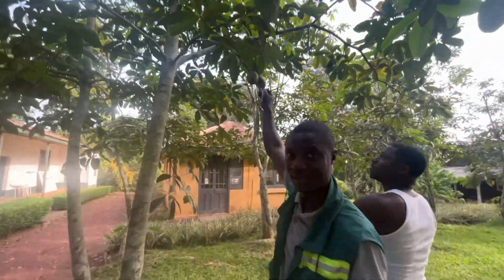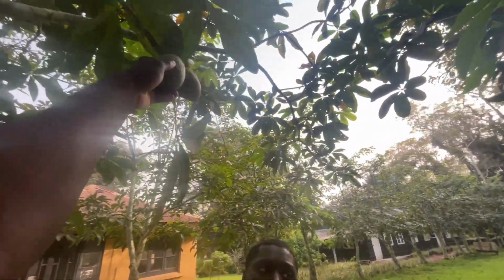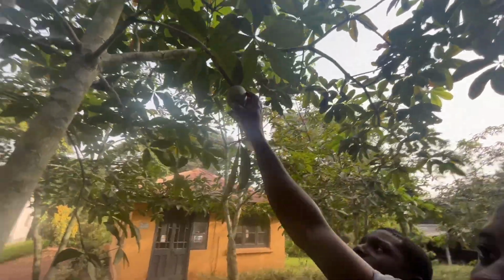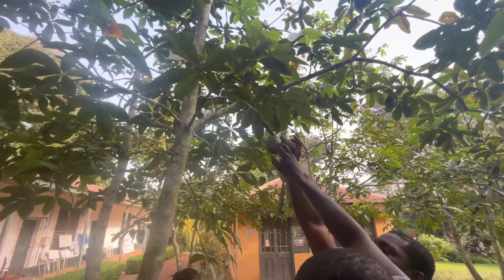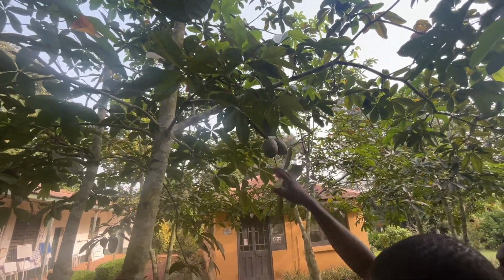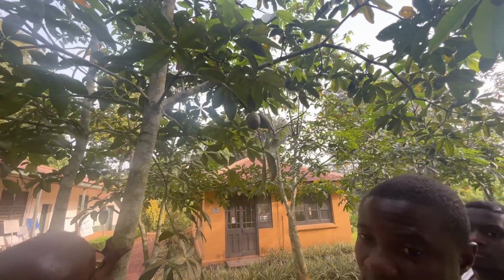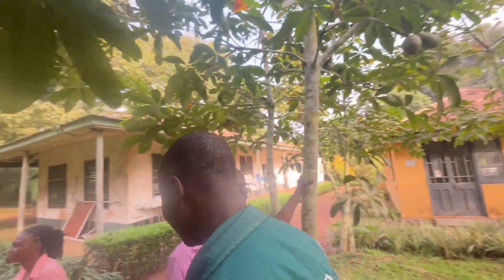What's it called again? Tree nut. And it's hard though. The family name is Apocynaceae. It's so hard. When it's ready, it will open by itself. You don't force it to open. Then you come and check out the nuts.